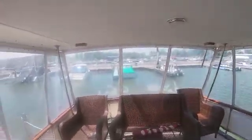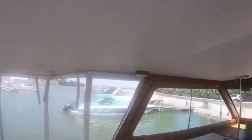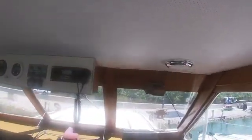As you can see, the top here, the headliner, and the hard top across the back here show no signs of leaking or anything. That's all very solid and in very, very good shape.